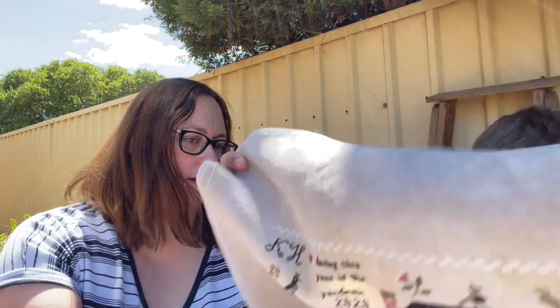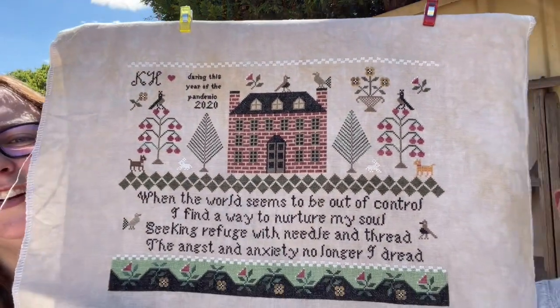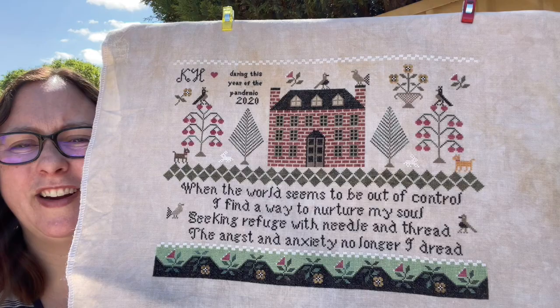Okay, the last of the bigger pieces will pop on the board. That's the way. This is Seeking Refuge by the Scarlet House. That's the way. Got it all in? Yep. This one also loved stitching on. Very apt for this year.